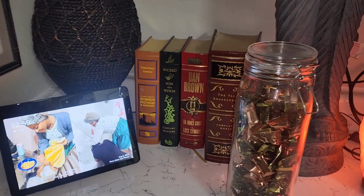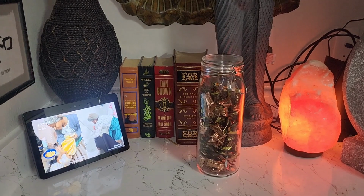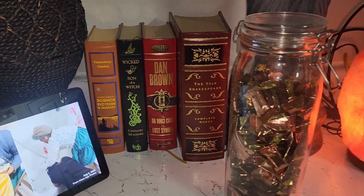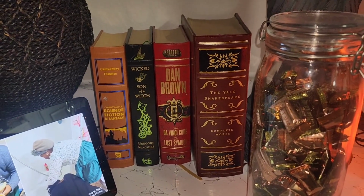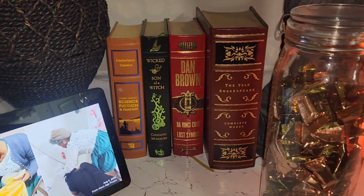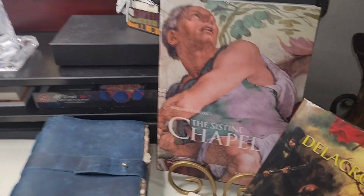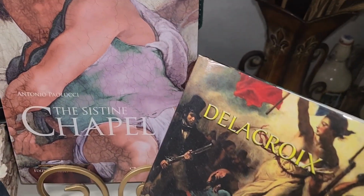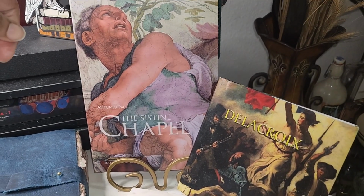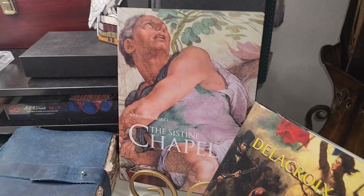Okay, making my way to the first area. This is my front door welcome entrance, and this little book nook area stores a few of my classic books along with my huge Shakespeare. Okay, in here on my desk I have Delacroix here, and then the Sistine Chapel. Some of these I will be flipping through.